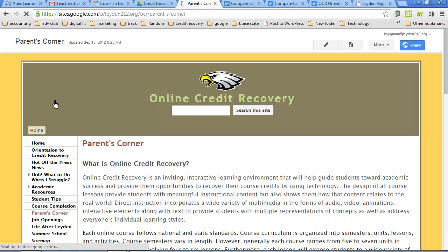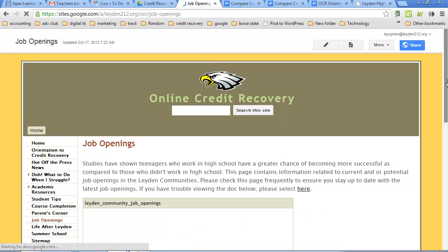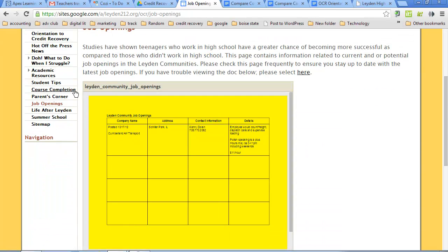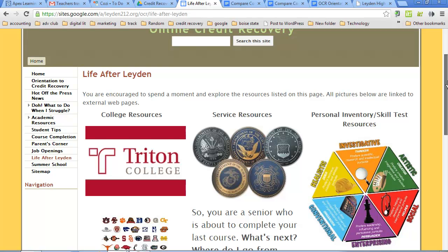Here's a page for your parents should they have any questions. Periodically we'll post job openings throughout the semester should we become aware of them. That'll be posted on this page. And lastly is a page for Life After Leiden. For our seniors, when you graduate, what options do you have? Here's some on colleges, here's some on the armed services, and here's personal inventory skill test resources where they're going to match your strengths and weaknesses with careers you should be interested in.